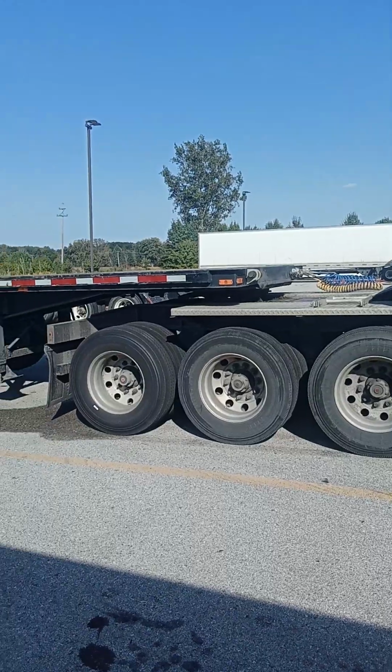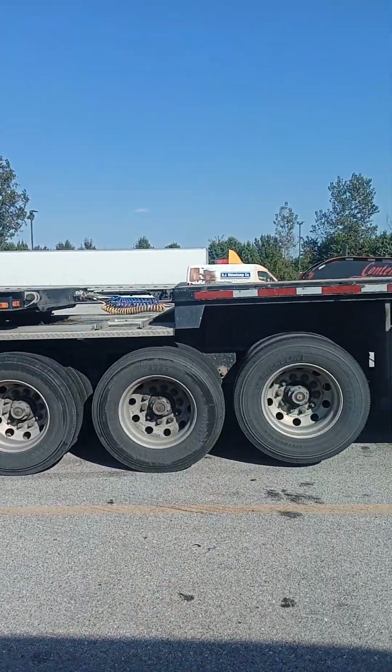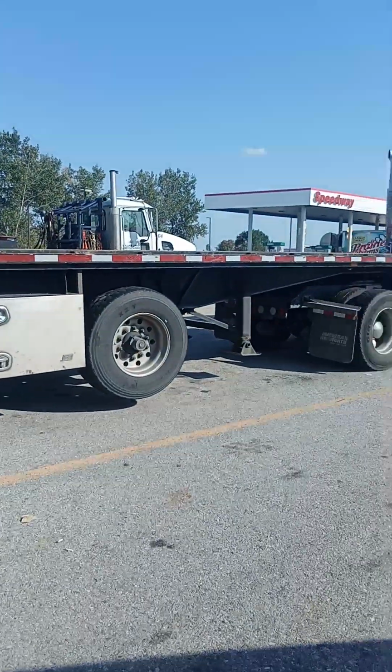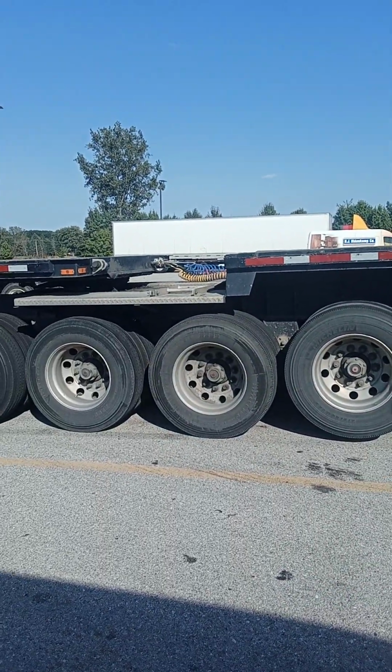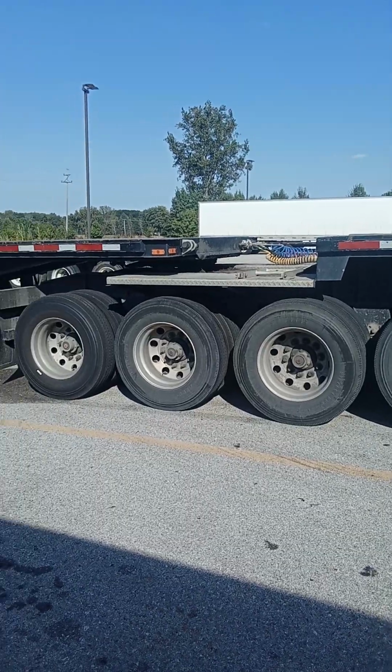But I just can't deal with driving semis because I can't deal with people cutting me off all the time. It's bad enough I had it in a freight train where I couldn't control it. But in a semi-truck, it's even worse.